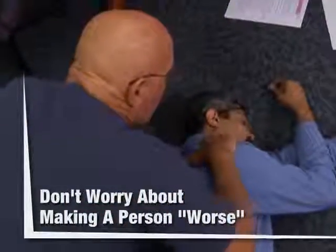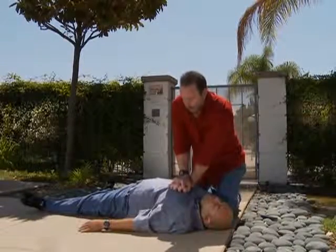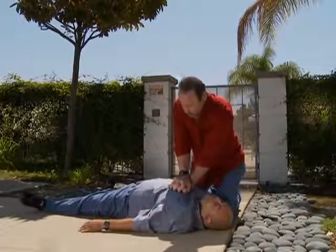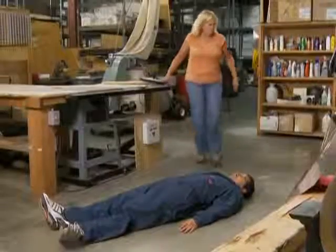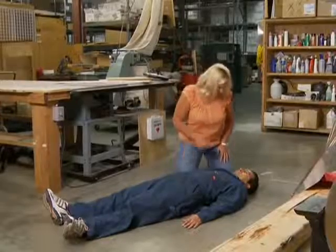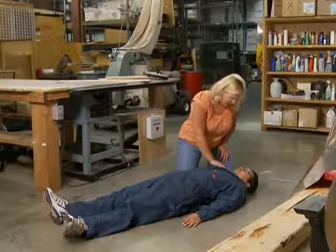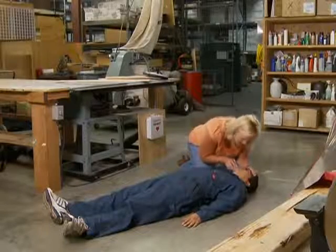Finally, don't worry about making a person worse. The most serious medical emergency is when a patient is unresponsive and isn't breathing normally. Sometimes people hesitate to help such a patient, fearing they'd make him worse. As an emergency responder, realize that you cannot make such a person worse. A person who is unresponsive and isn't breathing normally is already in the worst state of health.